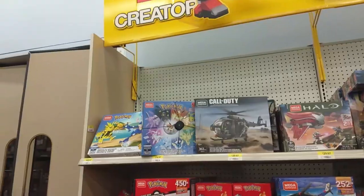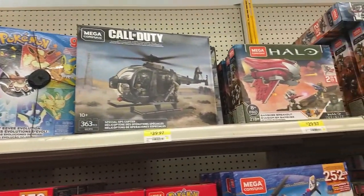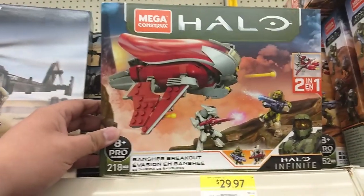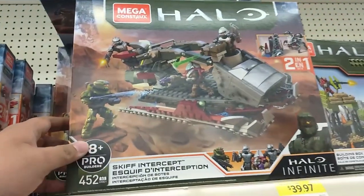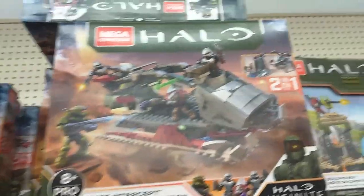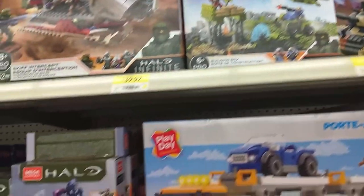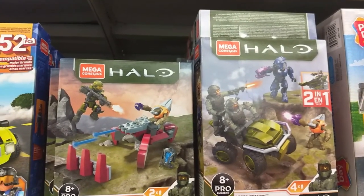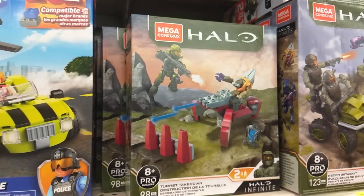Crazy. So, in the build it category, the Mega Construx area is here. We got a new one here. It's a Banshee Breakout. Did not see this at Toys R Us the other day. Oh, cool. Now we have the Skiff Interceptor. That's neat. There's that building box that we saw before. A Recon Getaway. I guess that's a scene from the game itself. Turret Takedown. It's pretty cool.